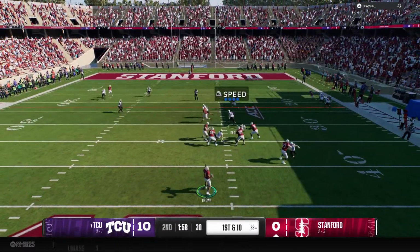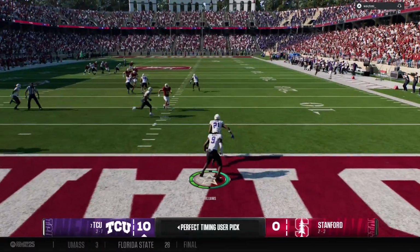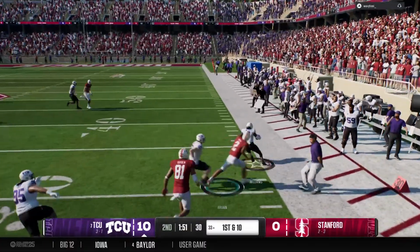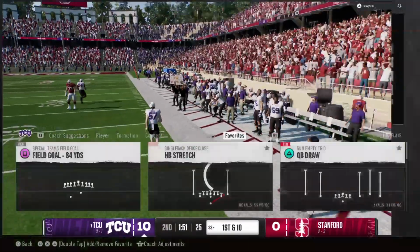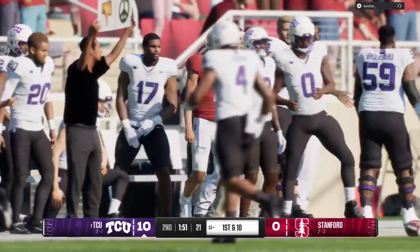He's looking to throw it. Deep shot for the end zone. And it's picked off. Got some room to run. He's out of bounds, showing off the hands on the pick, and then the nifty moves on a terrific return.